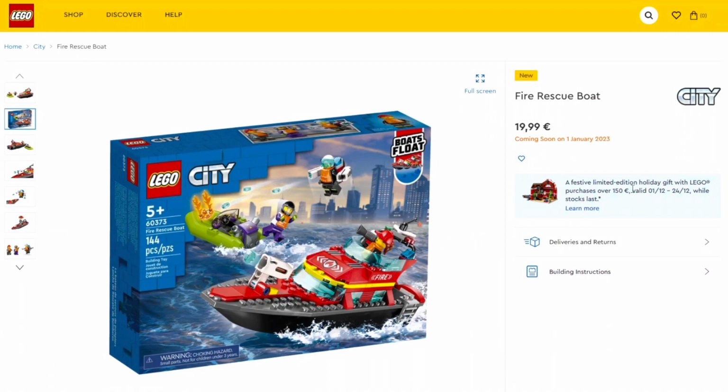Comes in 144 pieces, 20 euros, but considering the big mold, I think the value is okay. Might be nicer to see this one down at 18 euros. 15 is probably a bit of a push considering 3 figures and 2 vehicles.